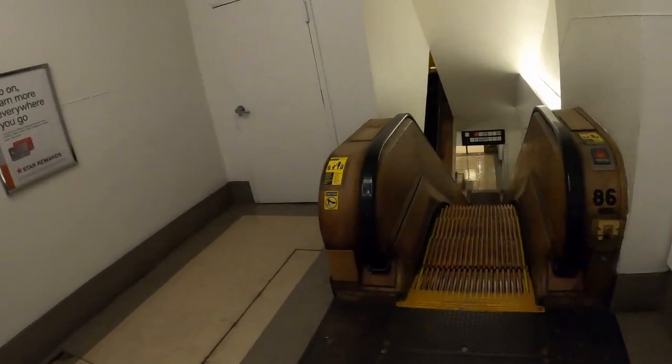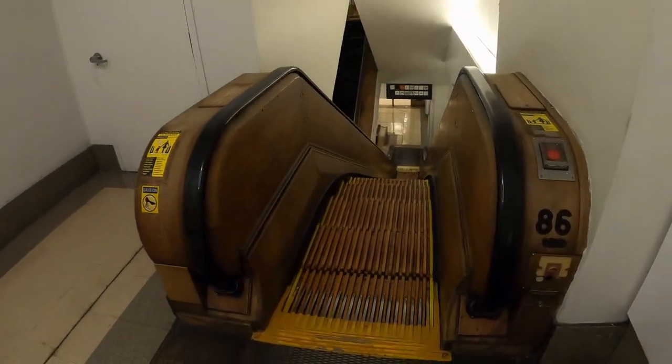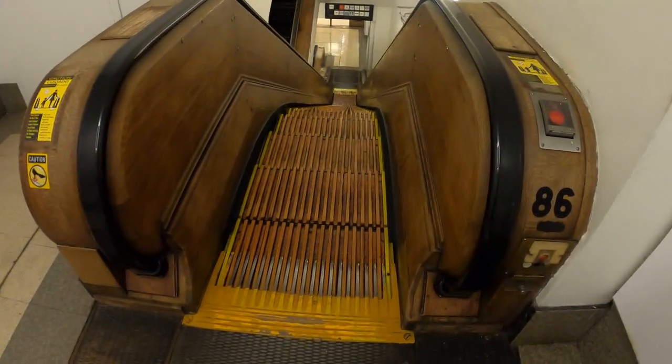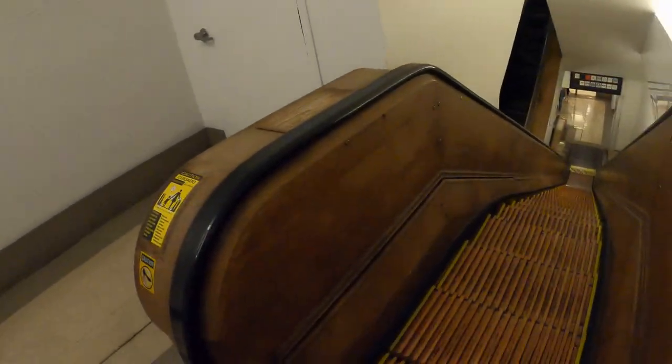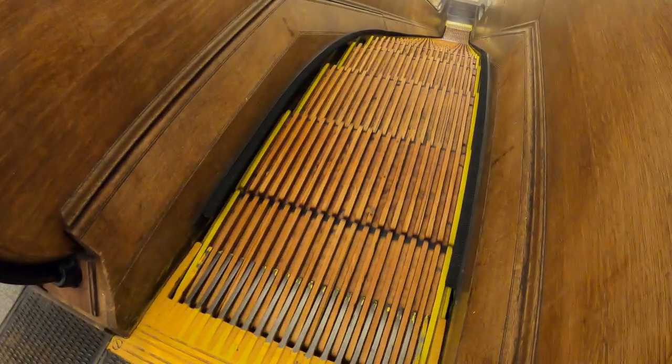On the 9th floor of Macy's in Herald Square is a little surprise, and that is one of the world's last functional wooden escalators. These were built by the Otis Company between 1920 and 1930, and they're still running to this day. So this is a century-old piece of technology, still running.